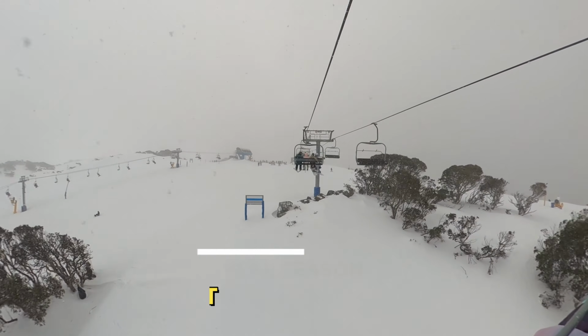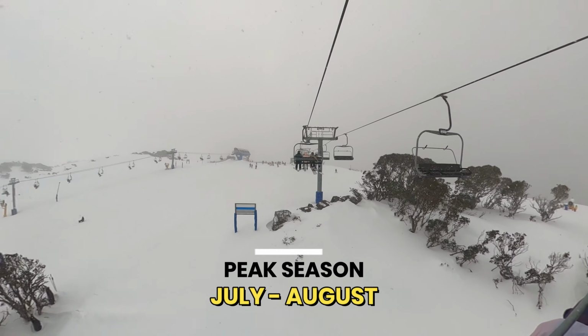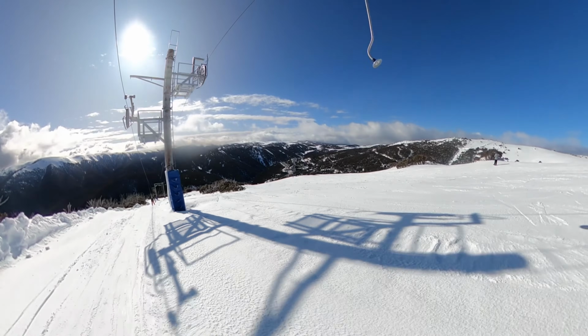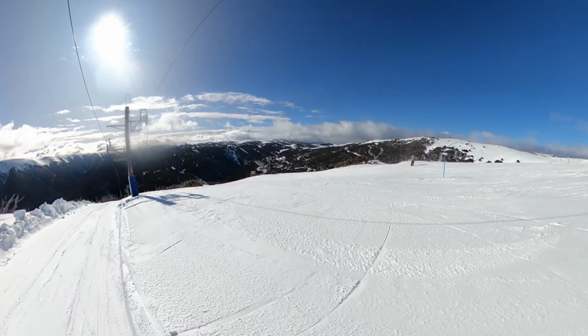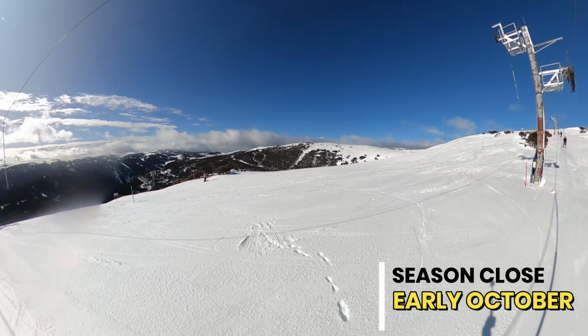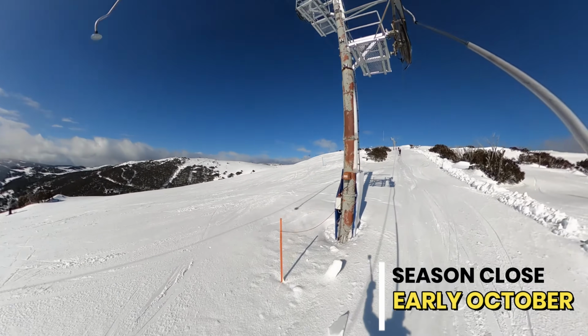The peak of the season is in July, during the school holidays, and during this time you'll find the best winter conditions across August and September. From mid-September onwards, the sun comes out, which is perfect spring conditions for the last few weeks, all the way through to closing in October.